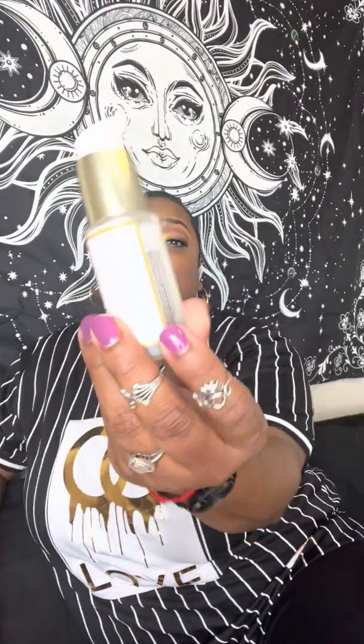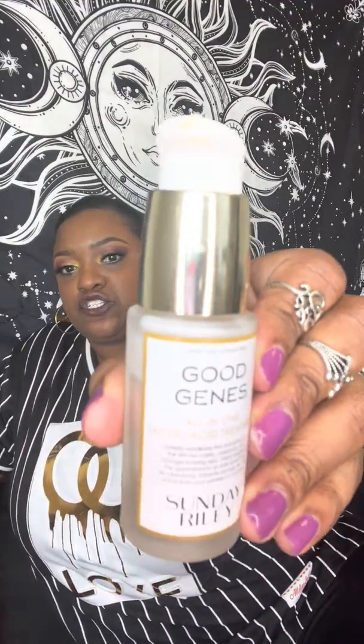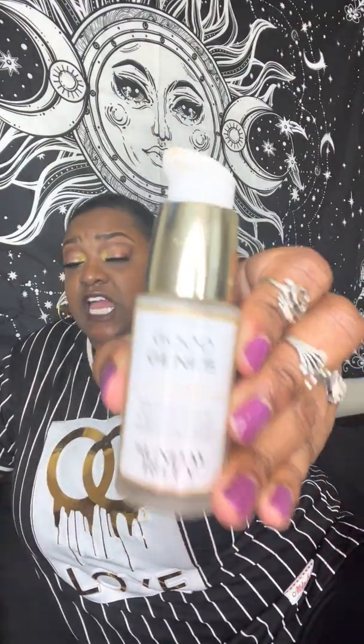On the same line as that is the Good Genes by Sunday Riley. And everybody and their mama's seen this product, but I love it. Look how much I love it. Like there's almost nothing left. I want to say this bad boy is like $60, but this is the lactic acid treatment. It does have a slight burn on my skin fresh out of the shower. I do use it as a night serum.